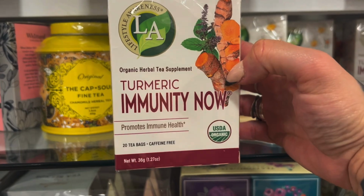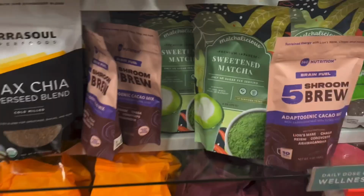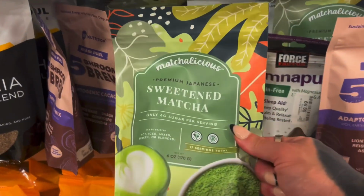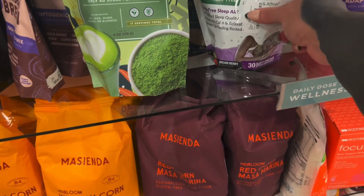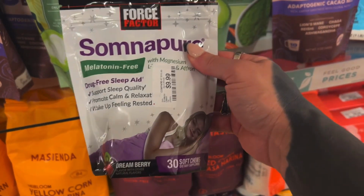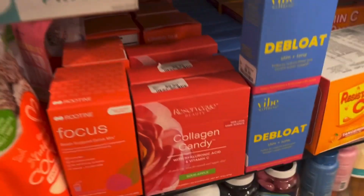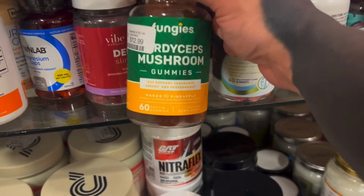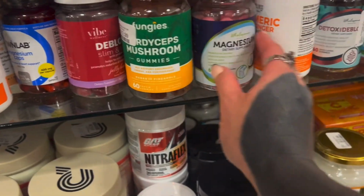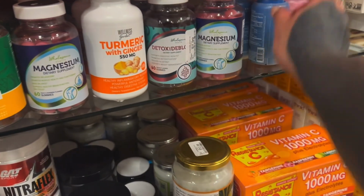They have a bunch of different flavored teas that I think make some cool little gifts. If you want to try some of these out without committing to a huge bag of something, they have pretty good prices, $6.99, $9.99. And they have miscellaneous vitamins. You never really know what's going to be on that shelf, but I think it's worth taking a look at.